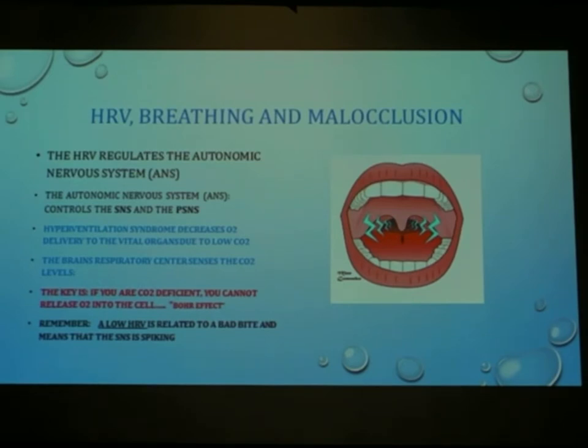Okay, so remember, a low heart rate variability is related to what we call a bad bite or a malocclusion, and means that the SNS, the sympathetic nervous system, is spiking. That means you're in sympathetic overload. So just think of this: if you're mouth breathing and you have a malocclusion, you can't keep your teeth together, your muscles are firing, your CO2 is deficient, you're not releasing oxygen into the cells, then you're a mess because you have low oxygenation and you can't produce enough ATP in the mitochondrial membrane. That's the bottom line.